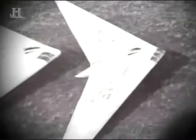The Horten brothers were very interested in highly efficient gliders. And it's not such a great leap of imagination to realize that the most efficient form for any flying machine is just a pure wing.